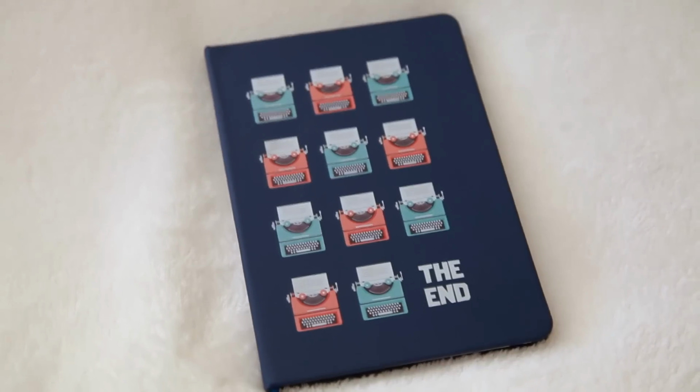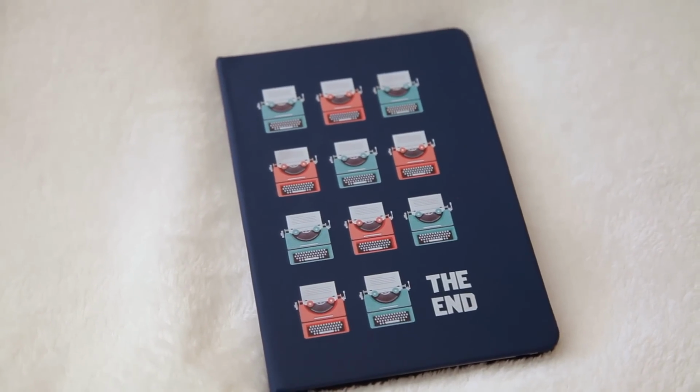Holy crap, I love this. This beautiful freaking notebook. It's got a whole bunch of typewriters on it. Then it says the end on it, and it is lined, and it's beautiful. I don't think I'll even use this because I like it that much. I kind of just want to display it. But this would be great if you're a writer and you want a journal to keep in your backpack and your purse and your bag for sudden inspiration to hit you. I really like it. It's smooth, it's beautiful, and I love the typewriters on it.